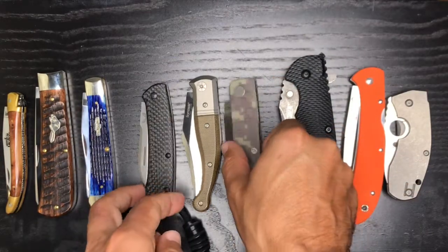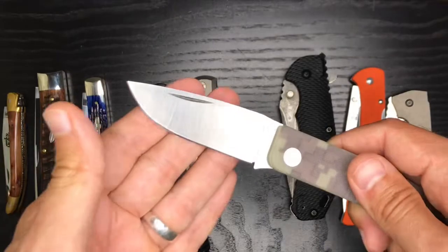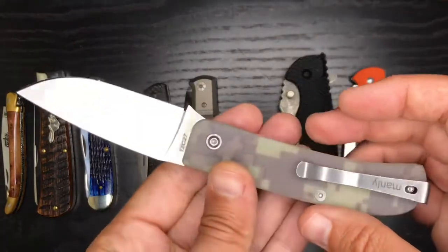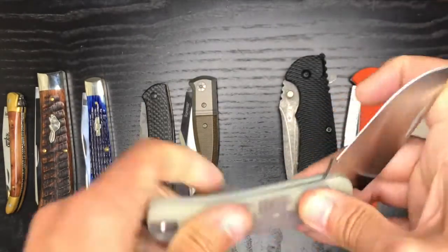This is the Manly Wasp. G10. It's got that 4-stage opening, so instead of a half stop, it has a quarter stop, a half stop, a 3/4 stop, and then it's open. Just a useful, lightweight, deep carry knife. Carries great.